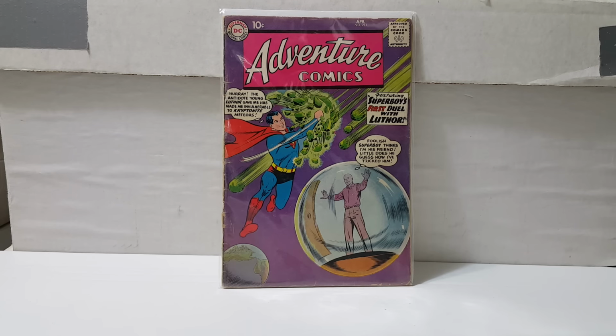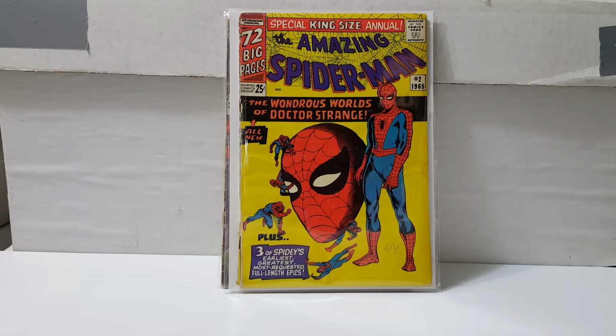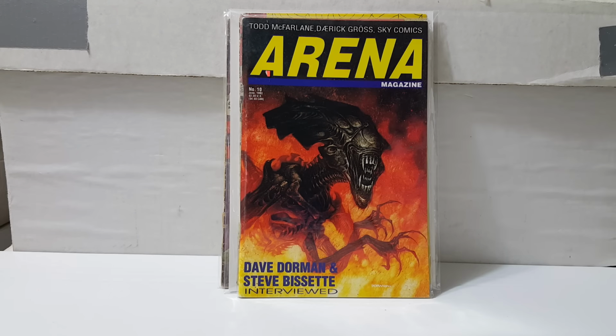Let's keep it going here. Found Amazing Spider-Man Annual number 2. Happy to have that in the collection. That's just a cool cover. It's been used a few times. Ran across this for 50 cents, a little less than 50 cents, at a garage sale. This is Dave Dorman doing a beautiful painted rendition of Alien, so I just had to snatch that up real quick.